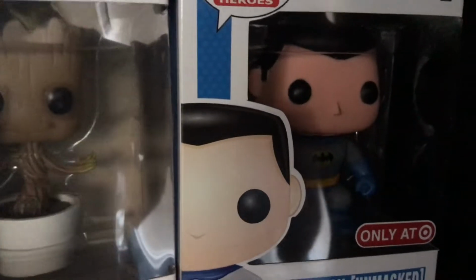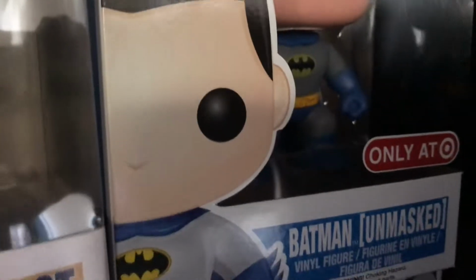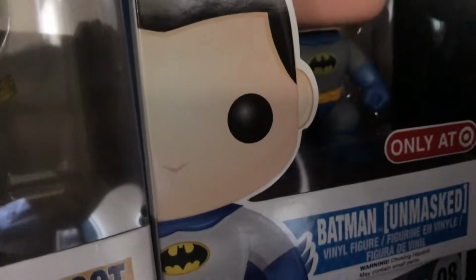And I do like the classic blue and gray color scheme with the yellow emblem. I know it's a little bit difficult to see because of all the glare, but overall, nothing too exciting in my opinion, but it is fun to have nonetheless.